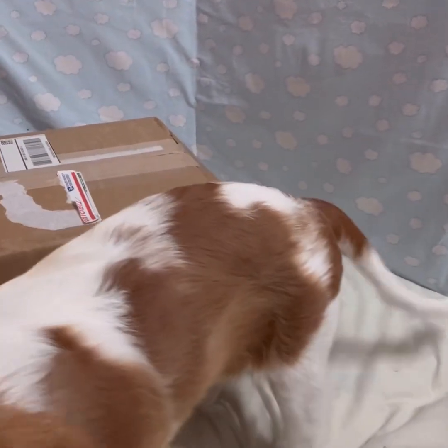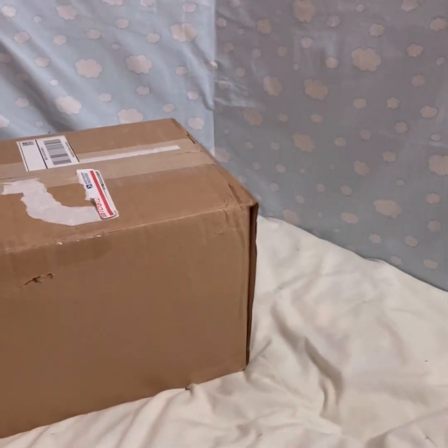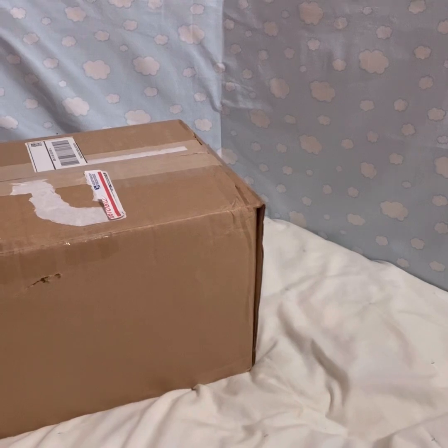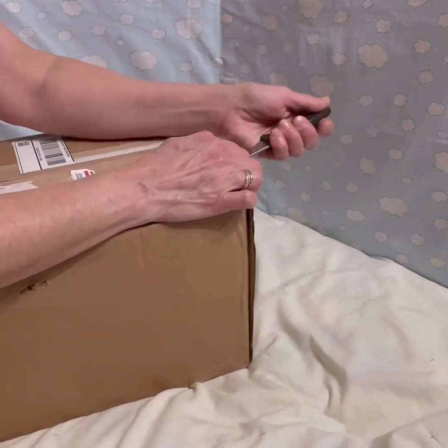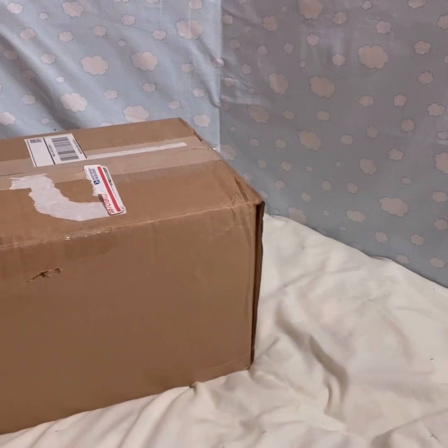Did you get it? Okay, Sarah, let's get into this box. We'll let her play that. Of course, it's on your table. Hopefully, she won't knock you down. Let's get into this box. You're going to be surprised what's in this box.